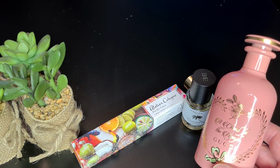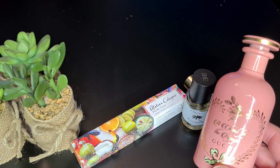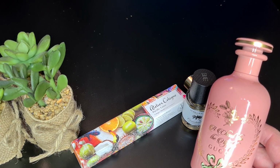So I have something like a really creamy and slightly spicy frangipani. I have some spiciness here. I don't know which spices, but I have something like a spicy frangipani with some other flowers. I believe it may have also some ylang ylang. For sure it has some vanilla, really creamy, and some spices. This is what I get.